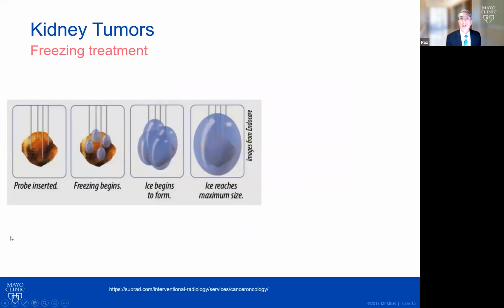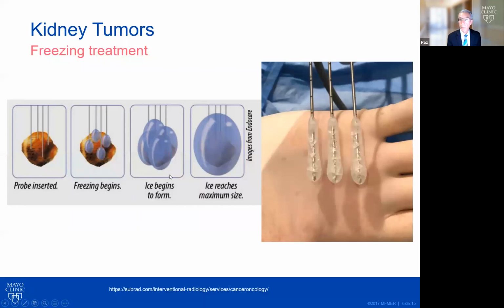If we have a lesion that's a little bit bigger, we need to use more than one probe. So we can create an array, as you can see here, and as the freezing progresses, these ice balls get progressively larger, and they start coming together until you're left with one big ice ball that forms as a result of all being run at the same time.